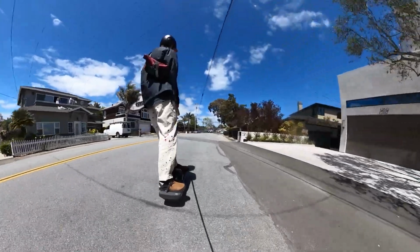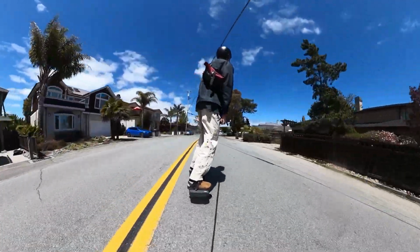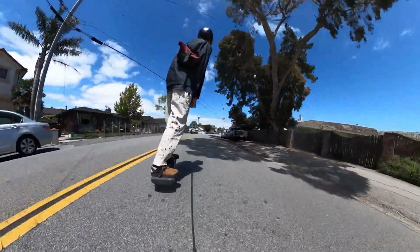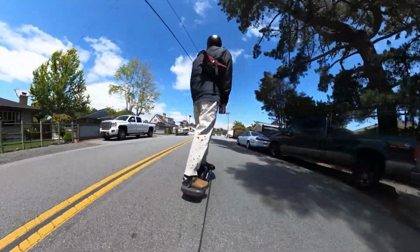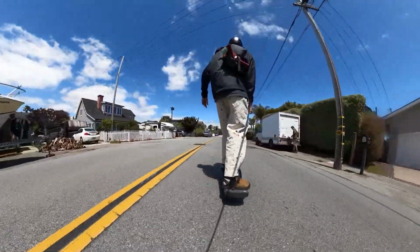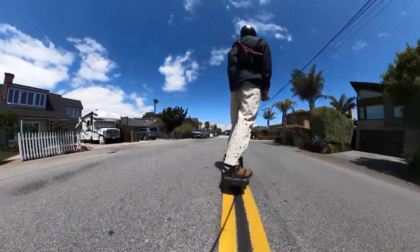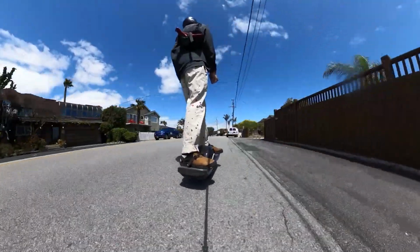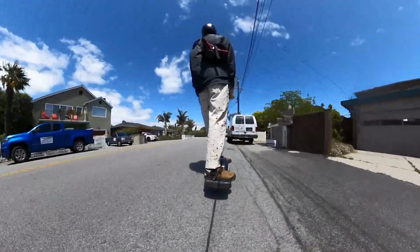But yeah, I didn't know where I was going. I think the best way to have an adventure like this is to just go out, don't really have a plan in mind, and just start riding. It's kind of the same way I ride when I cruise around on my motorcycle on weekends.